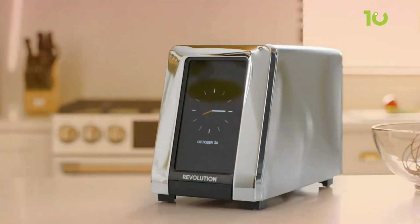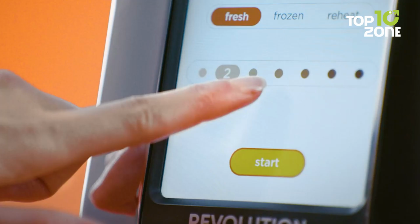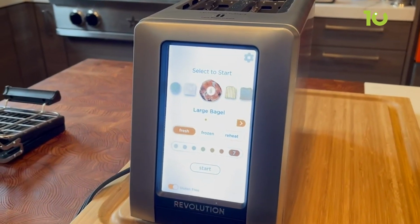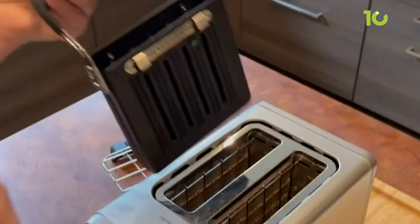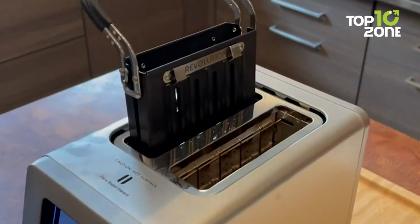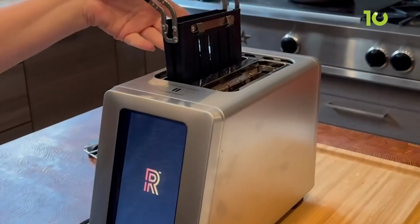This digital wonder goes beyond ordinary toasting. Customize your toasting experience with 3 modes, 7 shades, and options for fresh or frozen treats. And if you're in the mood for a panini, this smart gadget partners seamlessly with a panini press for the perfect crunch every time. Say goodbye to ordinary toasters. The Revolution R180S is here to redefine your toasting experience.